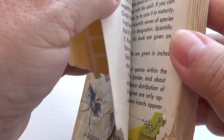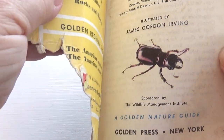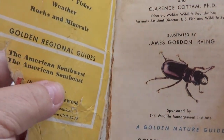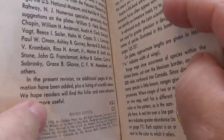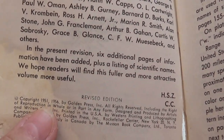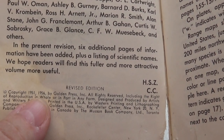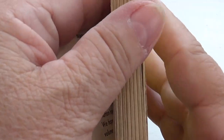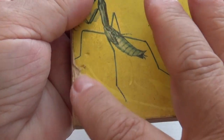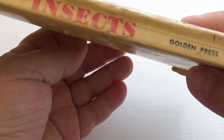But you can see on the inside here. That was the beginning. Where did I see it now? Oh, right down in the inside here. See, it was copyright in 1951 and then again in 1956 by Golden Press. All right. So the back is just a little bit in this corner here. All kinds. Very nice book.